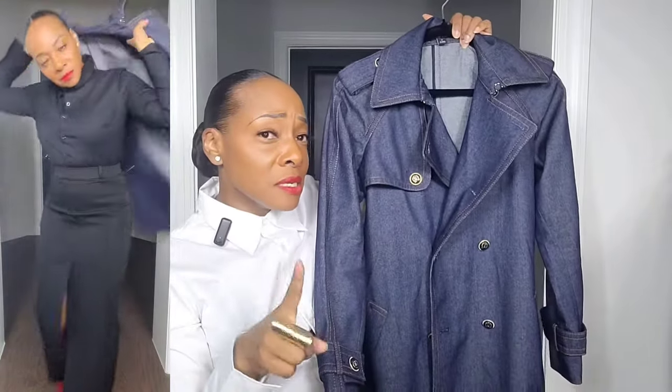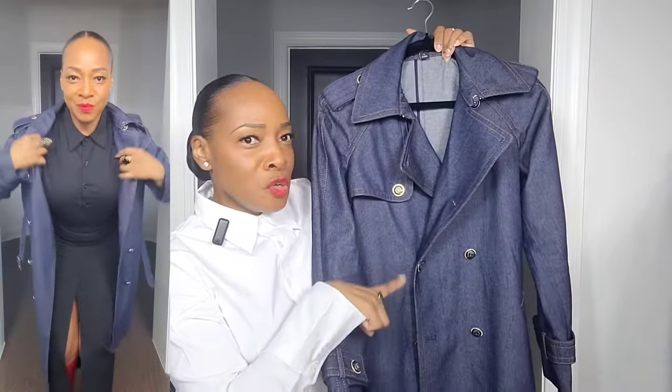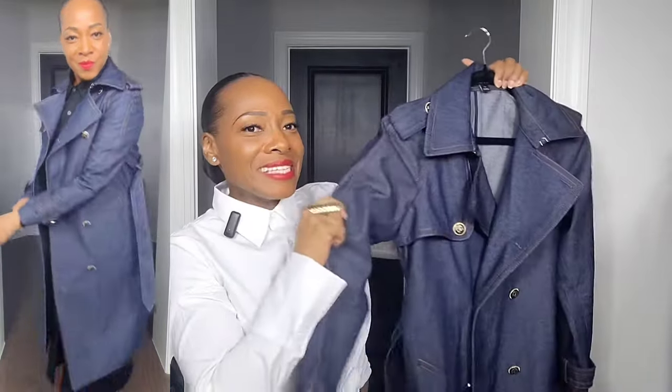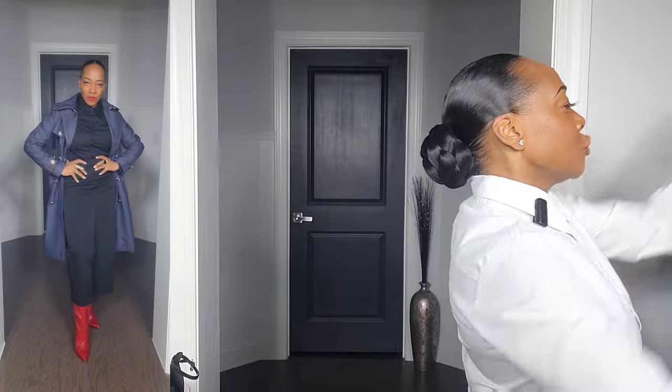This one is still available. The first one is not available. I've had that one for some time now, but this one is newer to my collection and still available. This is Ann Taylor again, right? I will link it for you below. What did we wear under this trench?